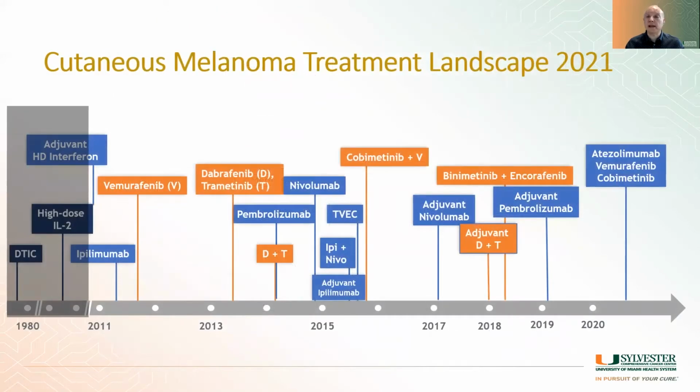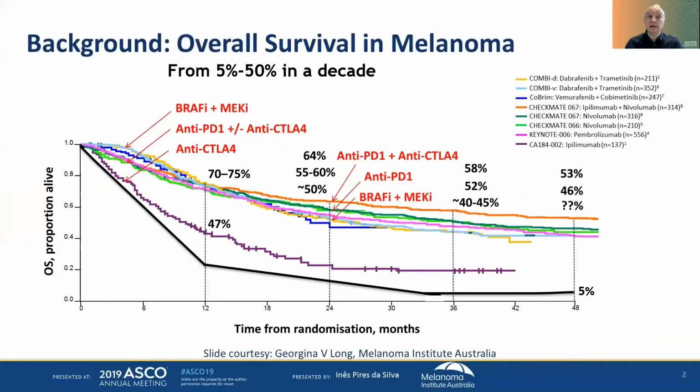I'm just briefly taking you back here to cutaneous melanoma, melanoma of the skin. These are the drugs that have been approved over the past decade for the treatment of cutaneous melanoma. You can see a really very prolific field. And this has resulted in an improvement in survival for advanced melanoma of the skin from 5% 10 years ago to 50% currently. And we are hoping to do better with that every year.